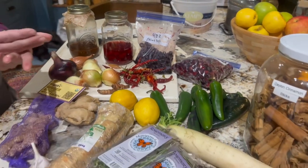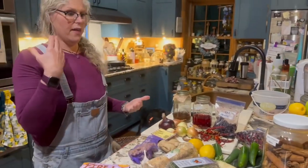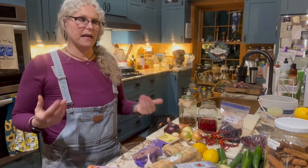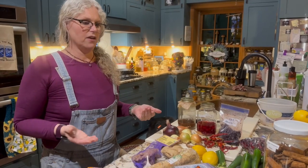So we're gonna put this together, and then at any time you'll have this on the shelf, and you'll be able to just make it. And it takes 6 to 8 weeks to sit on your counter, but then after that you'll have some ready in your refrigerator.